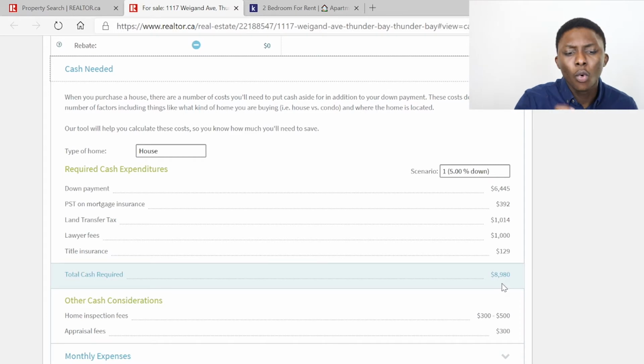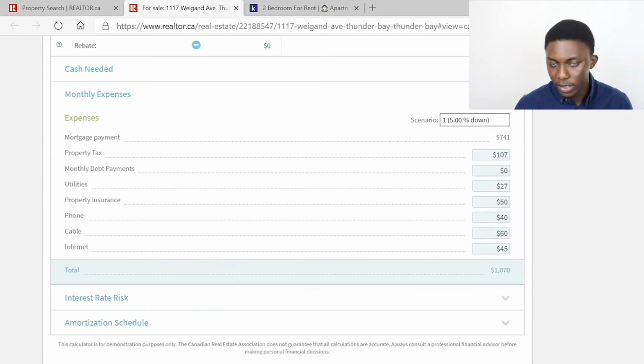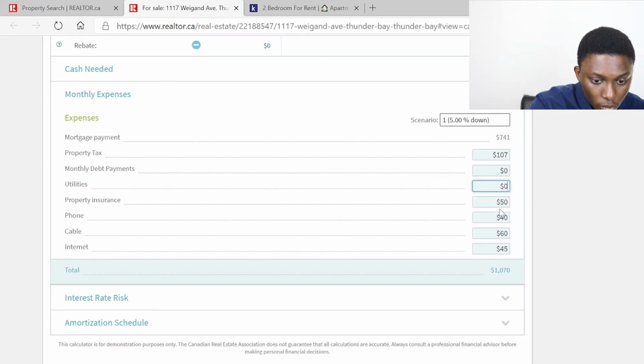Now let's go to the monthly expenses that we actually need to know about, because we need to have that under control, under wraps. Now your mortgage payment there, your property tax there, your monthly debt payment 0. Now your utilities, as always we make that 0. Why it's come back to 27, I really don't know, but 0. I think we'll fix that later. Then your property insurance stays there. Your phone bill goes down to 0. Your cable, because we're also not paying that, goes up to 0. Your internet goes down to 0.